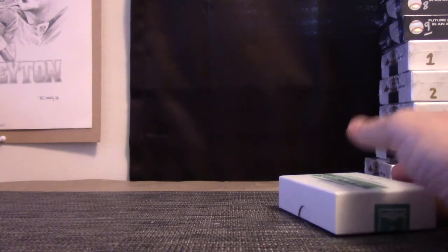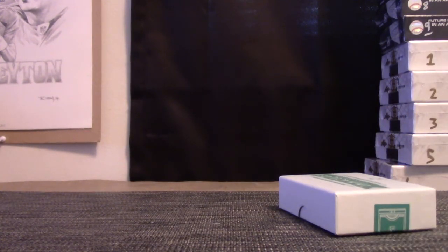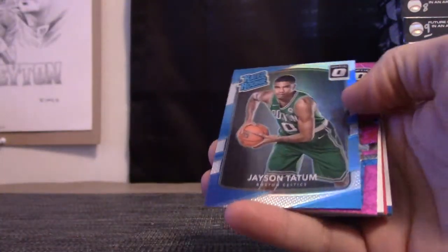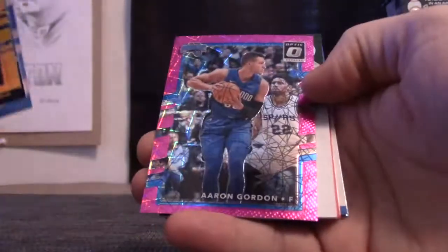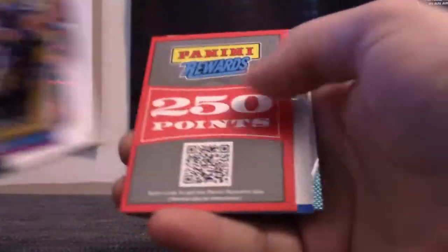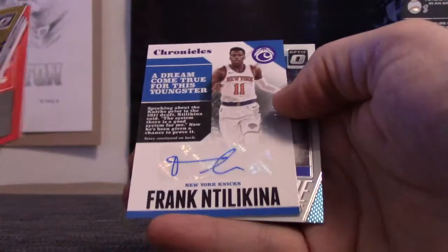Your optic box was on fire there, Ray. Just to recap that, everything else we just saw. Gary Harris, number to 10. LeBron James, number to 39. 31 of 39. Tatum Silver. Aaron Gordon to 79. 199 is DJ Wilson. 250 points. Frank Ntilikina to 49. And Trevion Graham. And then we just saw Immaculate.